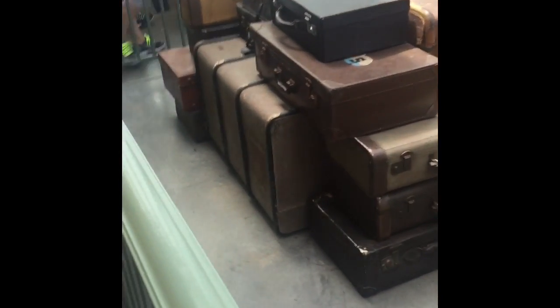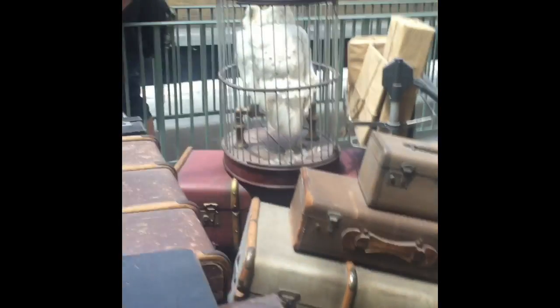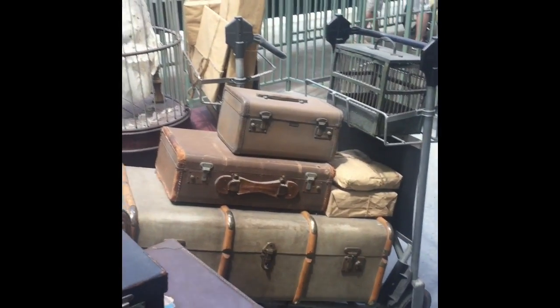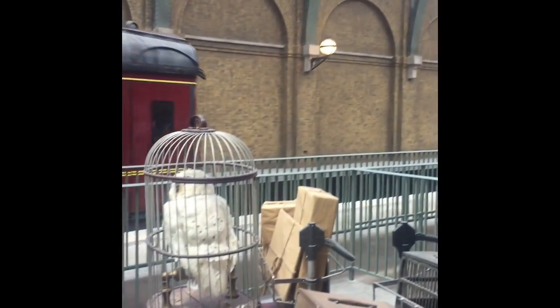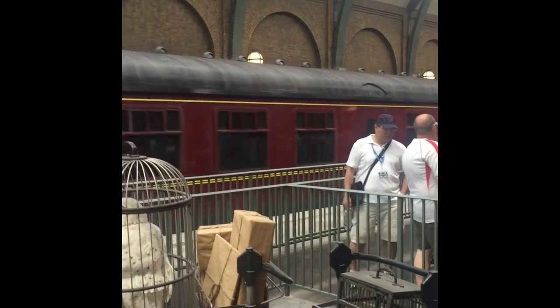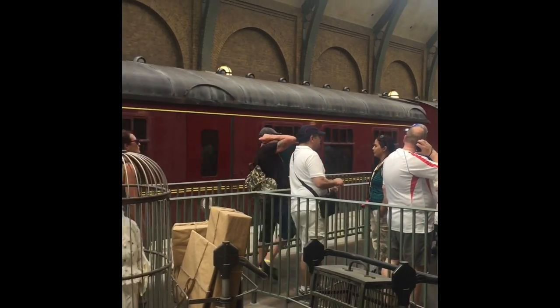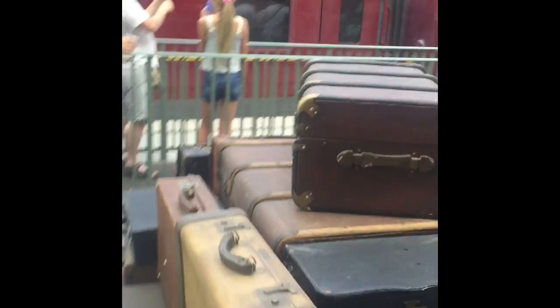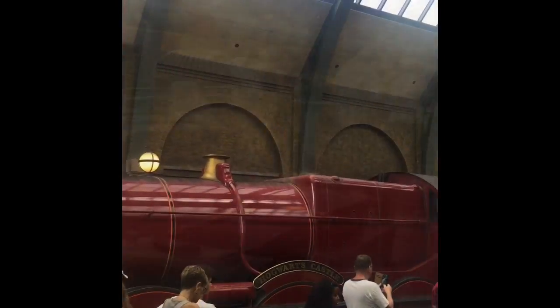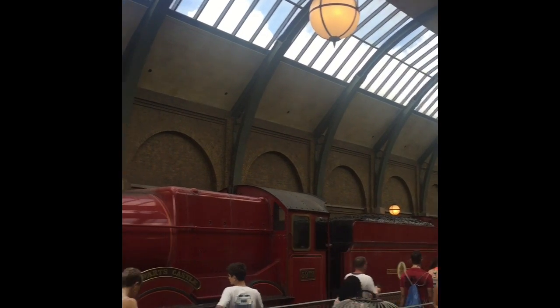And of course, this is one of the neatest things, because you want to go to platform 9 3/4, and here are all the suitcases and you want to wait to see that train come in. It's just a neat experience. So as you can see, these are the suitcases, an owl in a cage, and there's the Hogwarts Express. Of course, we waited, and it seems like a lot of people here too, but still a fast-moving line. We just picked a good weekend, a good day.